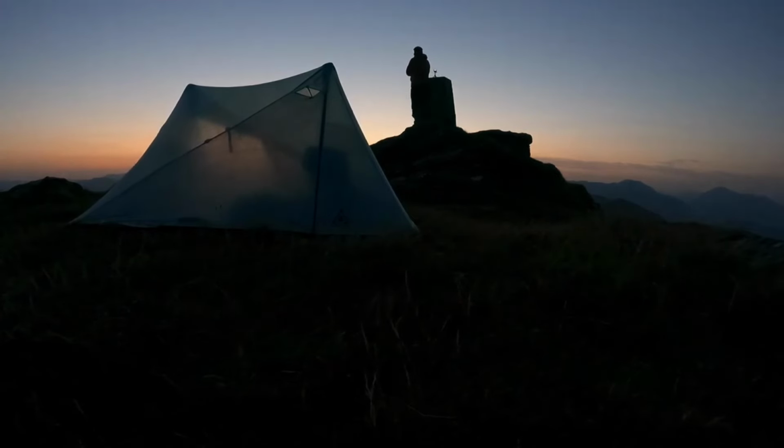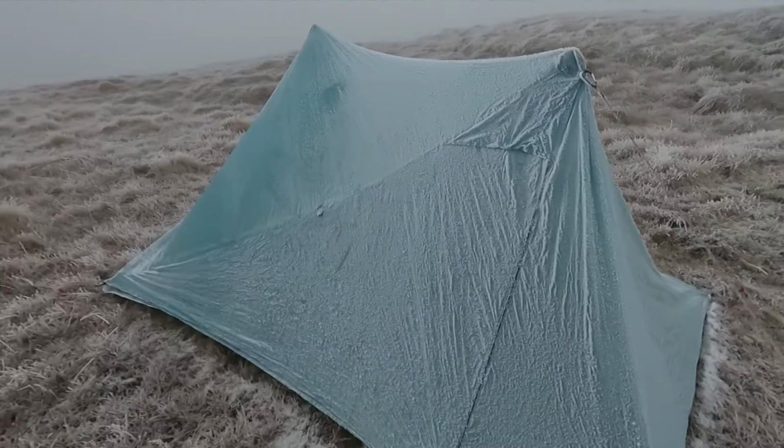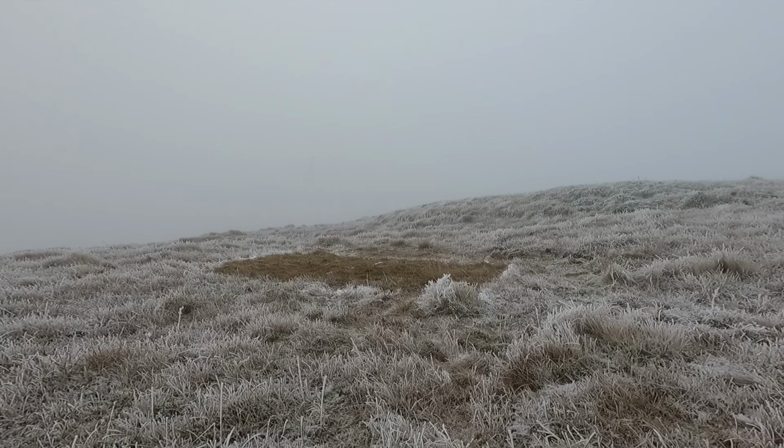But I was glad to get it done, and it was absolutely freezing on the tops, but it was good to get the Durston out again. I was confident there was going to be little to no wind, so it was a pretty confident bet that I took, but glad to get that done.